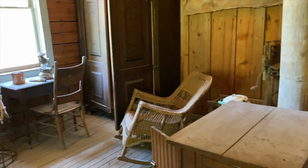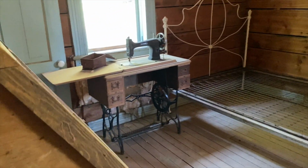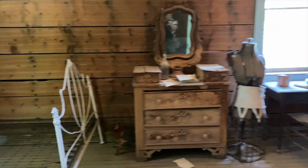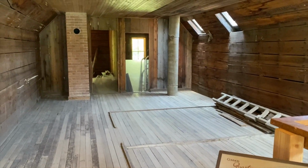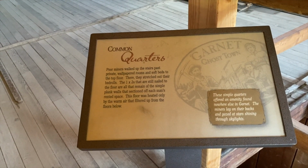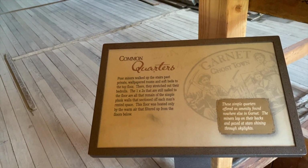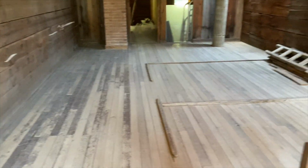I think so. I mean, this is more genuine than Nevada City. And then after all the rooms, this is what they called the common quarters, where they would just come and roll out their sleeping pads and sleep with everybody else.